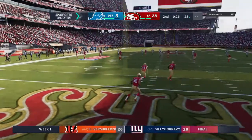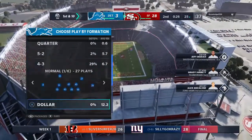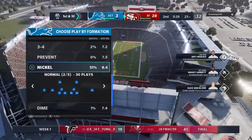And a fair catch signaled for and taken successfully. The Niners take over first and 10 at their own 25-yard line.